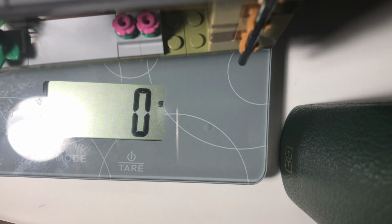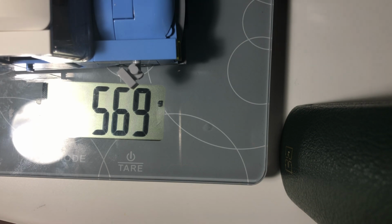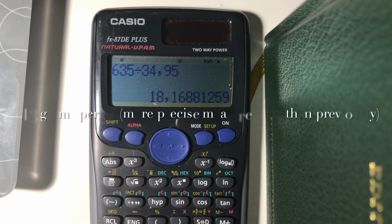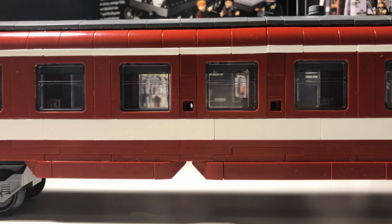If you compare that to the Lego Harry Potter Privet Drive set for $69.99, then you will notice that there's a significant difference between Lego and Blue Bricks. Because if you divide those measured 569 grams of plastic for the Privet Drive set by the price of $69.99, you'll get a ratio of approximately 8.13 grams per euro.